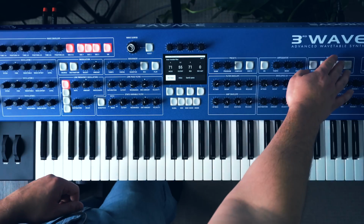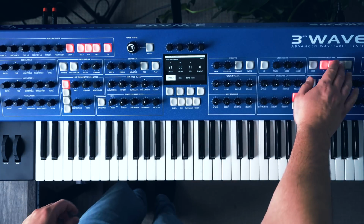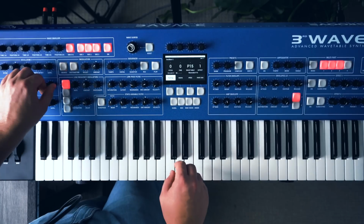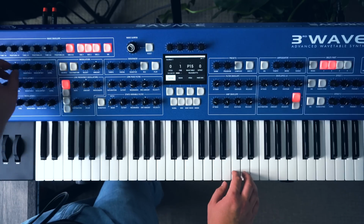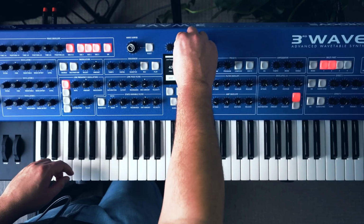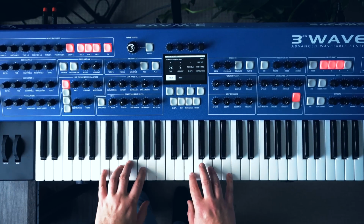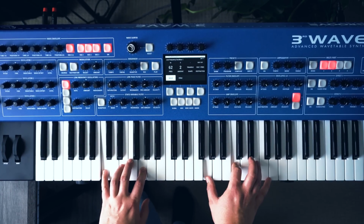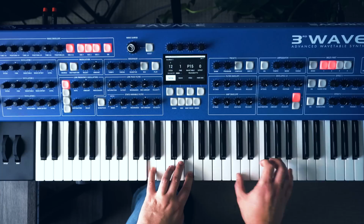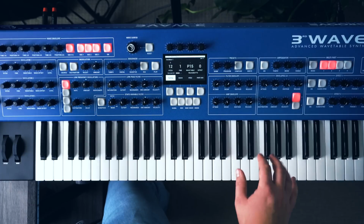So we can add another part if we want, and we have 24 voices, so you can honestly just keep going here. Let's make this one be a bit more of a plucky sound. So let's just make it a single PPG Wave style sound. Do a little LFO on the pitch. Simply beautiful, and the synth is 100% dry right now.